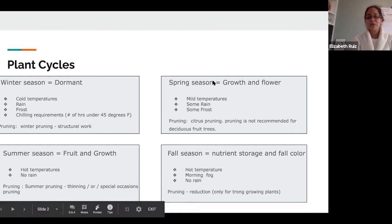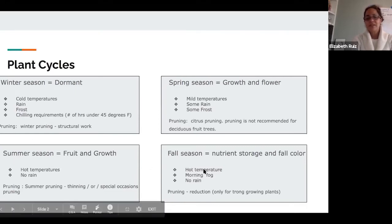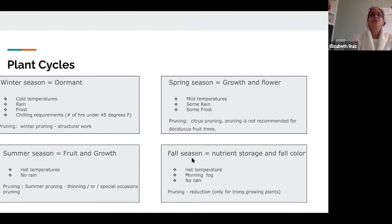So you're gonna see the problem in spring. You're gonna see the problem in summer. You may not realize it that fall, but you are gonna see it next year. So it is really important that you realize the best time to fertilize your fruit trees, if you're having any problems with them, will be fall. The other next time to be really good to fertilize your tree will be spring.